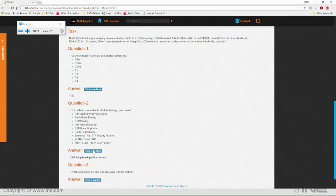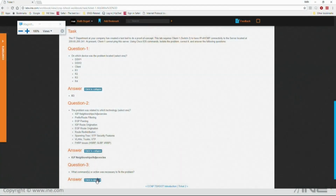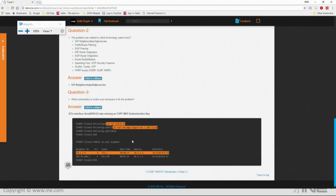Now in the actual T-Shoot exam, the third thing would be another multiple choice. You'd be given the question of, okay, which of the commands below would you type to fix the problem? Now in my troubleshooting workbook, I take it a step further. You have to fix the problem, not just identify a command. So the third thing here is, okay, fix it, and then you go back here, you select answer, and then you see, okay, this was the problem, and these are the commands you had to type to fix it.